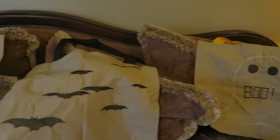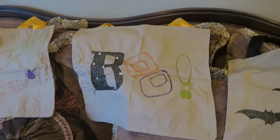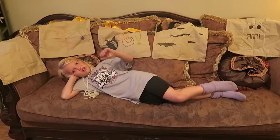Here are the kids' trick-or-treat bags that I got out. I've been working on these for a few years. I still have Parker's that I need to stitch something onto, but every year I add a little bit to it, and some of them I'm not done. I need to finish those, but the kids love them and they're super cute. Trick or treat bags.